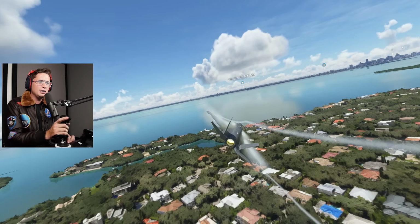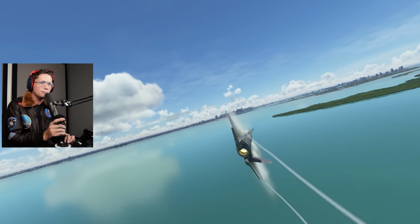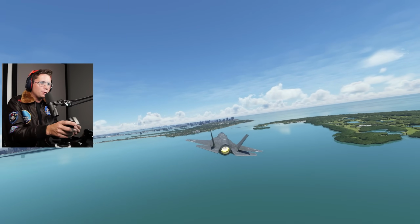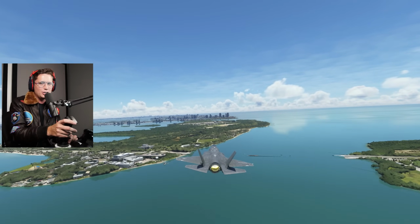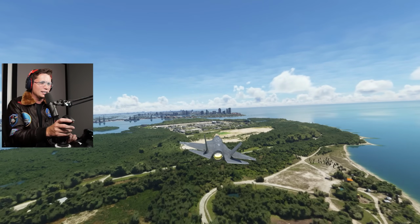This one definitely, I don't know what's going on. I don't know if we have a wrong setting on or something, but it does not move as well as the Air Force Ones did. But yeah, you can hit people with bombs and guns and things like that, or you can hit them with electronic waves and jam their communications and fry their electronics. So it's honestly just wild.